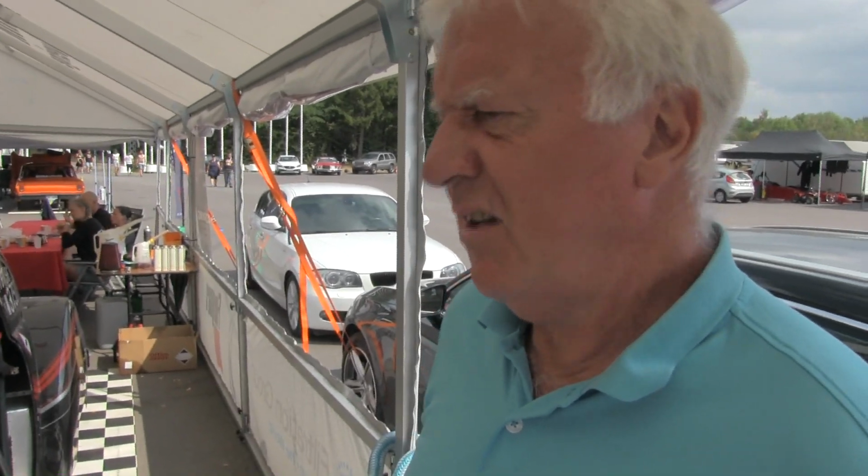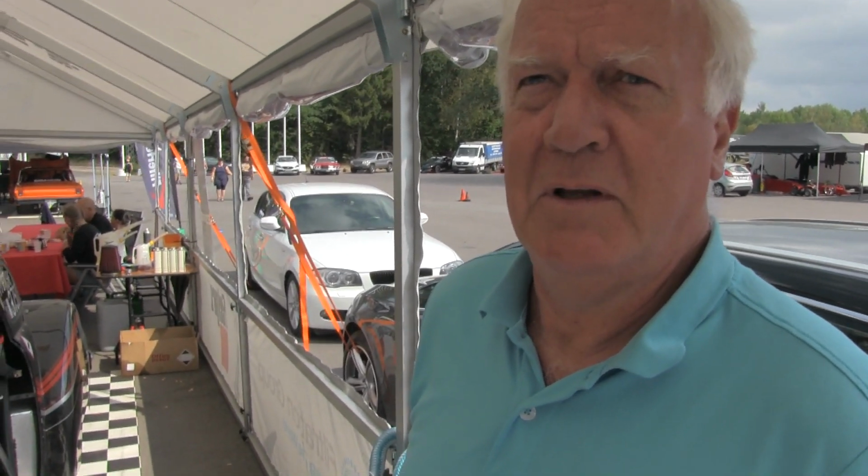How much power does it make? We haven't had the engine on a test bench, but it's about 1400-1500 horsepower. With how much boost? Boost on the turbo, we have 6 kilo. 6 bar? Yeah, 6 bar, yeah.